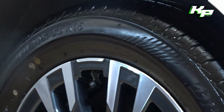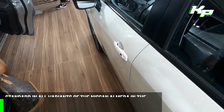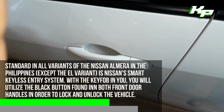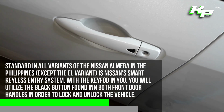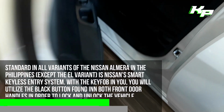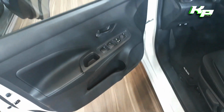16-inch sport design alloy rims are the shoes of the Nissan Almera VE N-Sport that are wrapped in Bridgestone Ecopia EP300 tires that measure 205/55 R16. Ventilated disc brakes and drums are the braking system applied for the front and rear respectively. And for the suspension setup, McPherson struts apply in front and torsion beams apply to the rear. Both of these suspensions have a stabilizer setup.